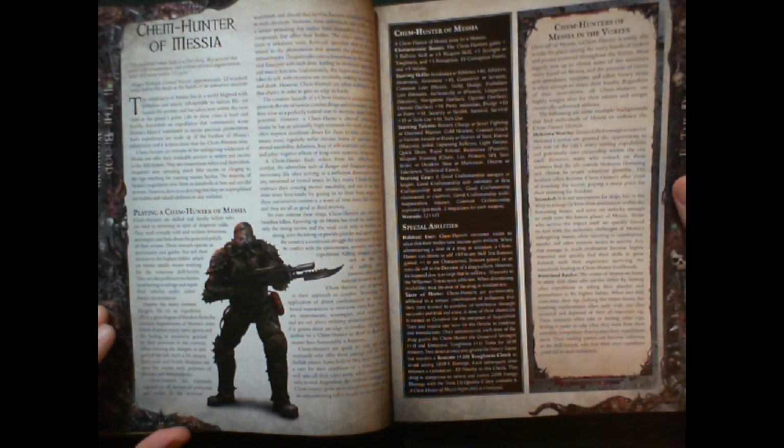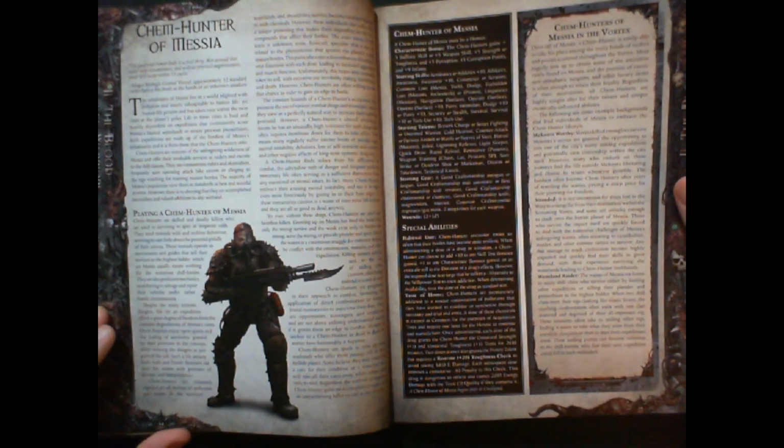Chem Hunters encounter toxins so often that their bodies have become quite resilient. When administering a dose of drug or stimulant, a Chem Hunter can choose to add +10 to any skill test bonus gained, +1 to any characteristic bonuses gained, or an extra die roll to the duration of a drug's effects. However, the required dose is so large that he suffers a -10 penalty to the Willpower test to resist addiction. When determining availability, treat the dose of the drug as standard size.